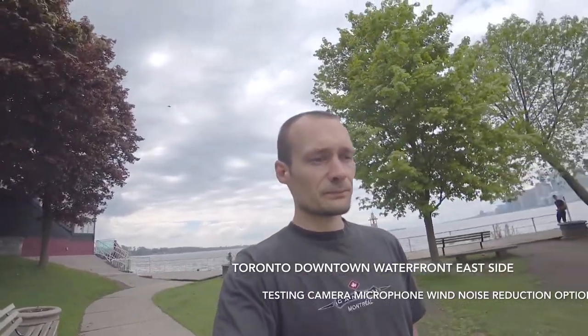Better go back because it is a little bit cold by the water, so I'm wearing a t-shirt. It looks like it's warm, but it's probably like 12 degrees by the water, maybe 15 in the city.